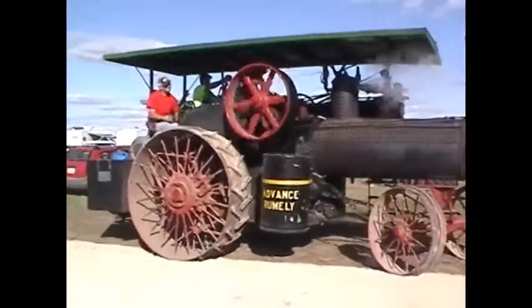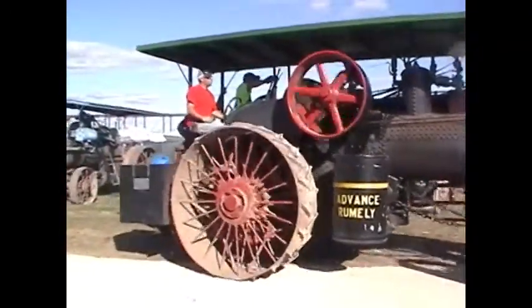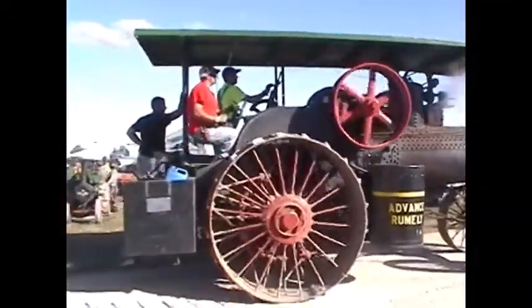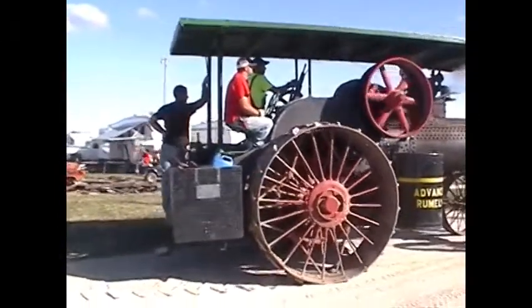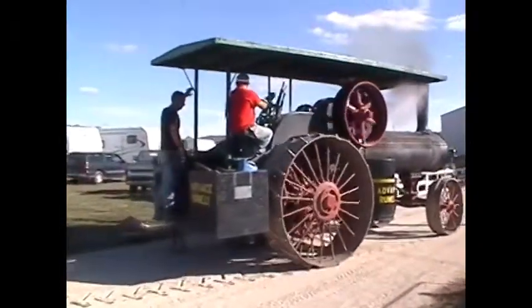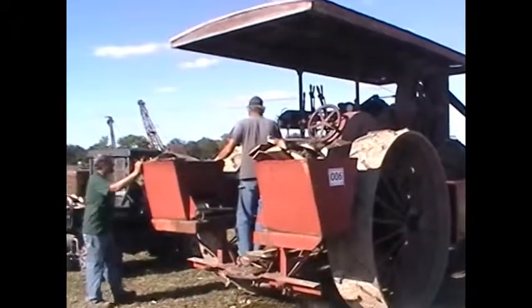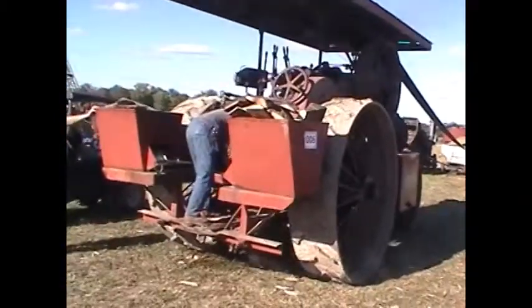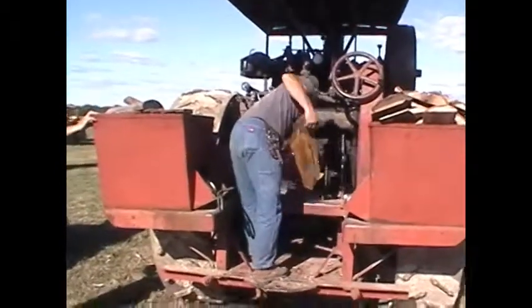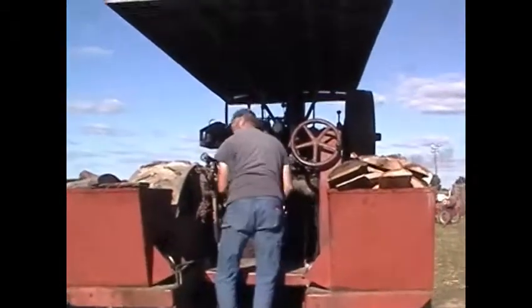Believe it or not, I used to drive one of these. I'll show you a picture if I can find it. Okay, so here's another shot of a steam engine. And right now he's putting wood into the fire. He's stoking it up because when he gets it hot enough, that'll get the water hot enough, and then the water is what's going to power the steam engine to turn those belts.